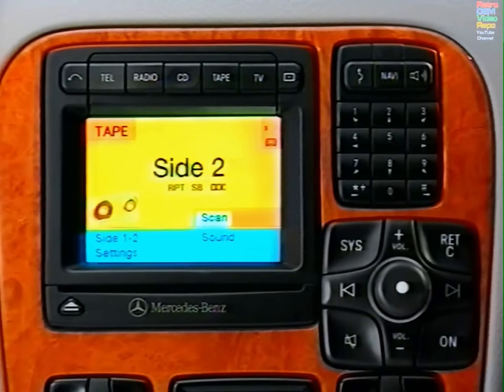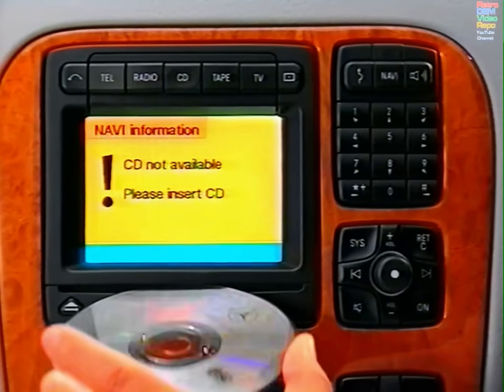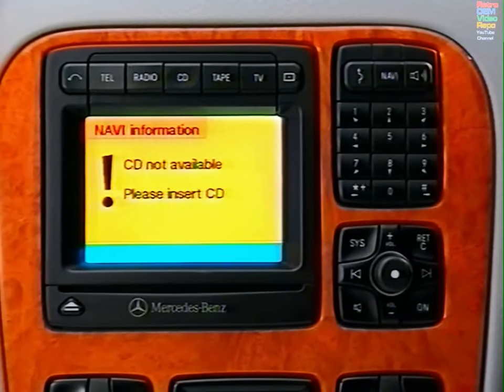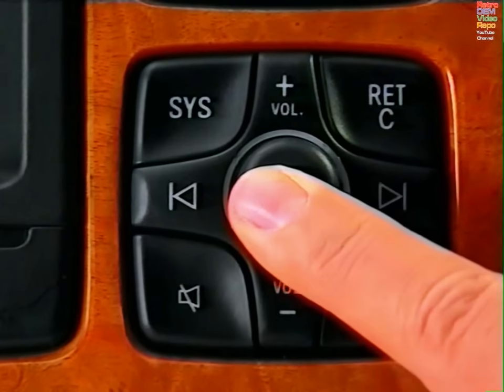After switching on the navigation system using this button, and inserting the navigation CD, you can select your destination or route by turning the knob, and enter this by pressing it.